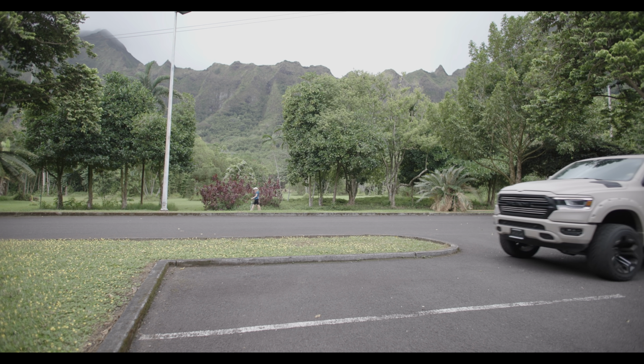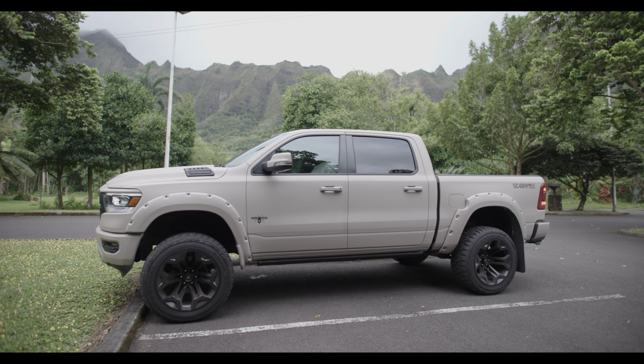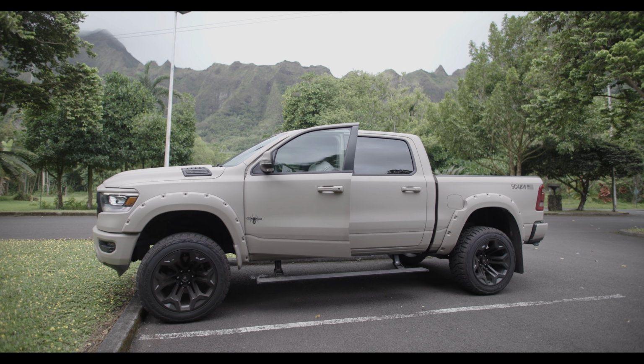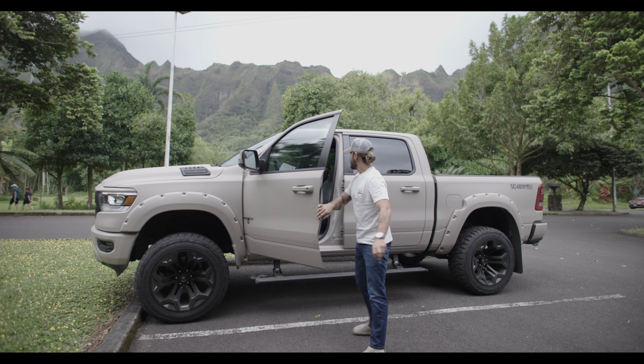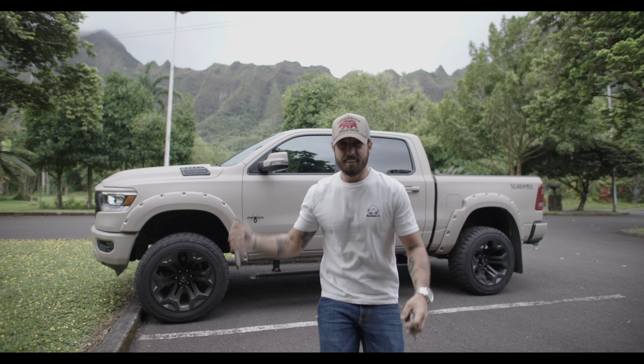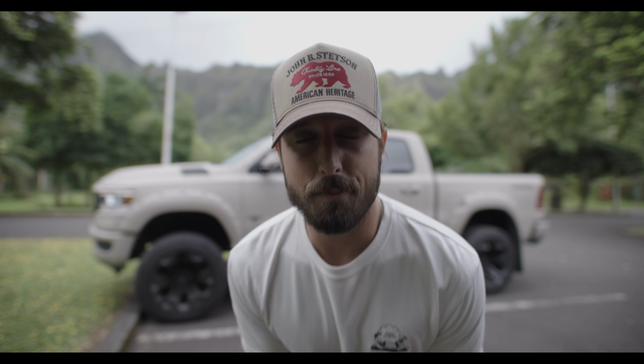So without further ado, I wanna introduce you to my new truck, Rip. The biggest truck I could find. This is my 2021 Ram Armed Forces Edition Black Widow 8-foot tall truck. And I'm gonna give you a tour.